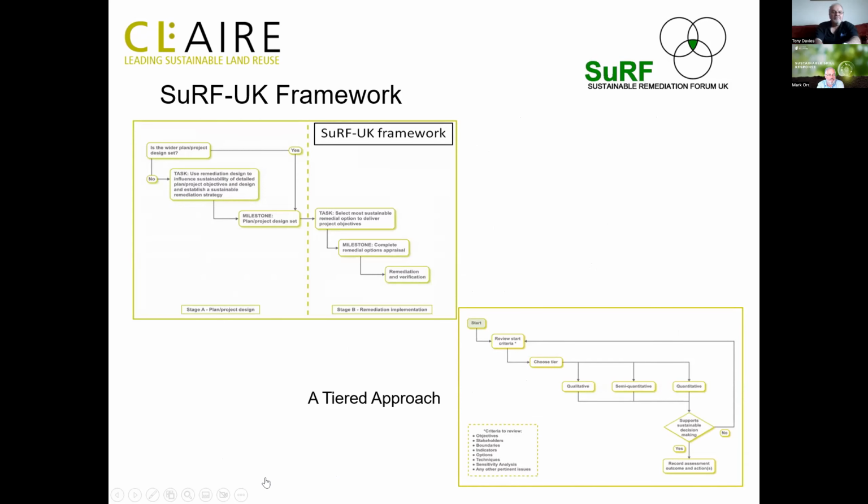As I mentioned, the framework is key to the work of SURF UK, and it is a building block that we've built from. You can't see the detail, but I'd actively encourage you to look at this figure, which you'll see often within documents signposting to sustainable remediation. It talks about how you can use sustainability at a high-level planning stage or an actual implementation stage. That's how simple it is.